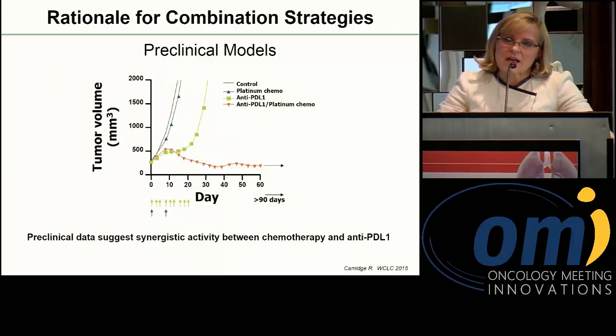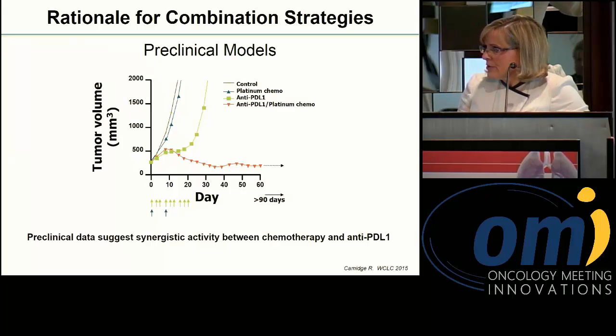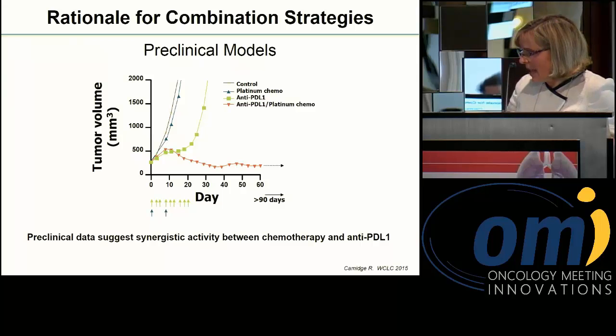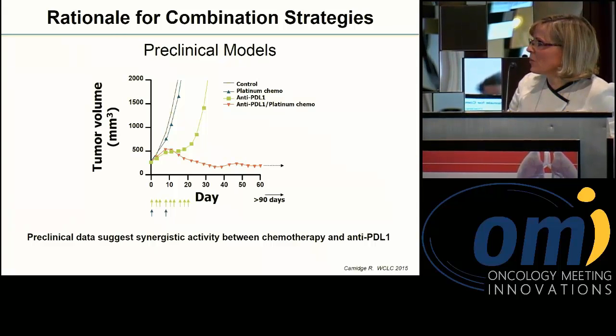Well, what is the preclinical evidence for combining the two drugs? Here you see one of many models out there, and this is one that Ross Camidge had shown at the World Lung Congress, where here again you really do see this very nice, durable growth inhibition with the combination of an anti-PD-L1 and a platinum chemotherapy agent.